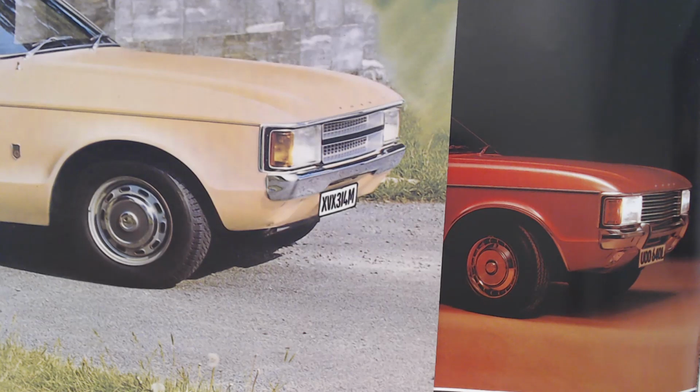I think the main difference between the Granada and the Consul though is that grille. You can see that Granada's got them horizontal lines going down it, and the Consul's got this much more basic sort of two box type grille, not as attractive as what is on that particular top of the range Granada.